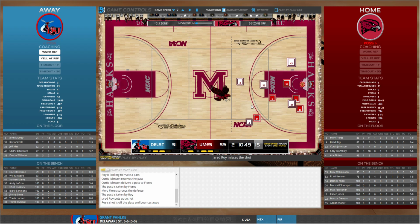50 seconds left on the shot clock. He takes a long 3. He misses, and the ball goes out of bounds. But it was knocked out of bounds by Delaware State. So Maryland Eastern Shore retains possession here with 10:43 to go and up 8 as Roderick Williamson checks back in at center for the Hawks.